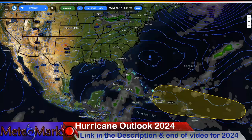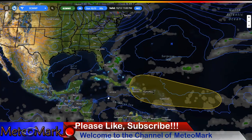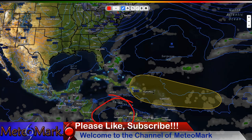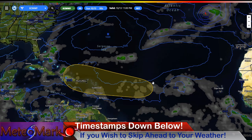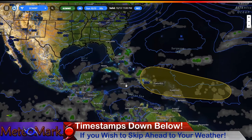Let's get into it. Starting off with our European model, we're looking at our two systems as we head into Monday and Tuesday. We've got our system hanging up across the Southern Caribbean, and a system just west of the Cape Verde Islands. Let's scoot over just a bit. You can see just west of the Cape Verde Islands, this is the area we're going to be watching.